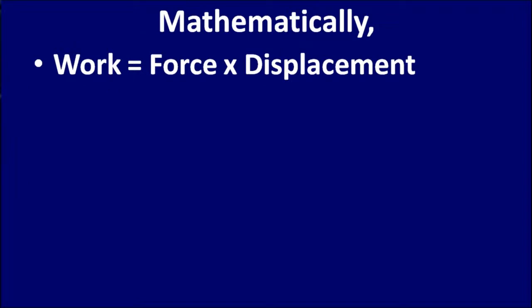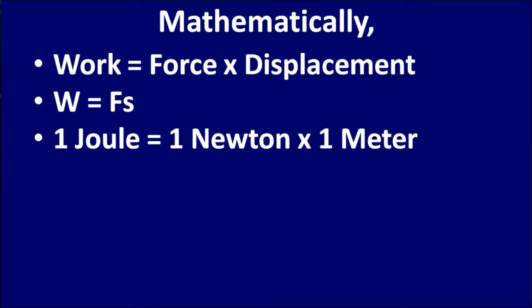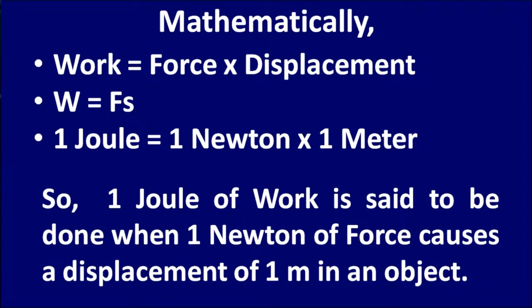Mathematically, work is equal to force into displacement. We write this as W = Fs. The unit of work is Joule, unit of force is Newton, and that of displacement is meter. So we write 1 Joule = 1 Newton into 1 meter. Let us define 1 Joule. 1 Joule of work is said to be done when 1 Newton of force causes a displacement of 1 meter in an object.